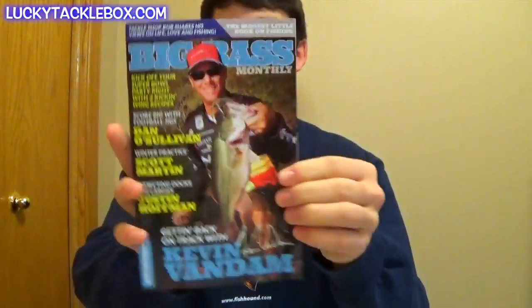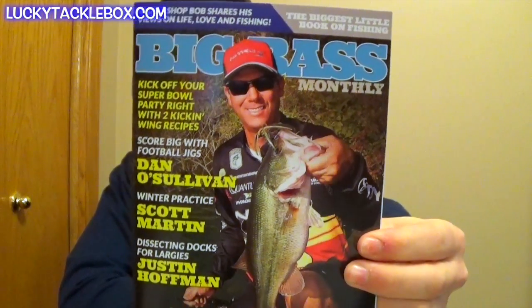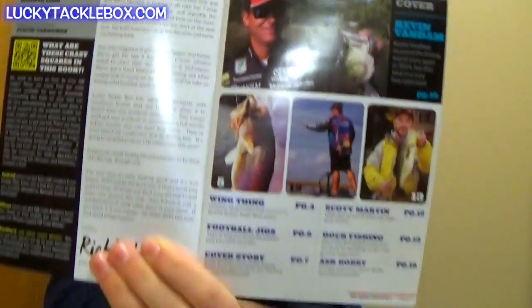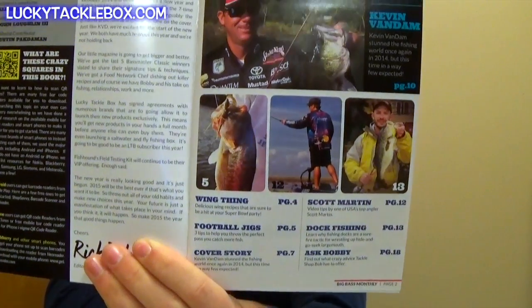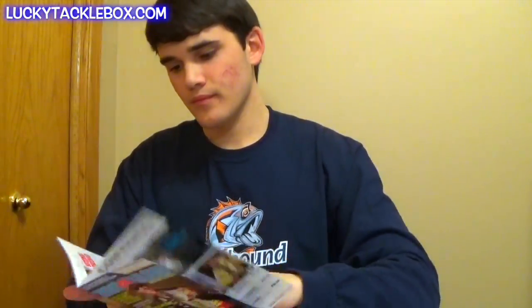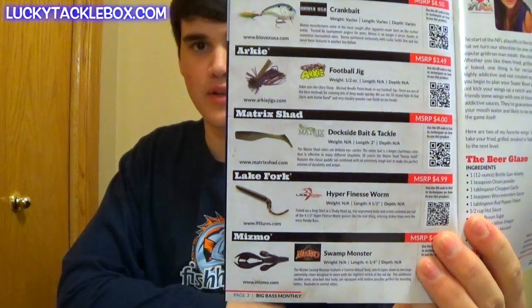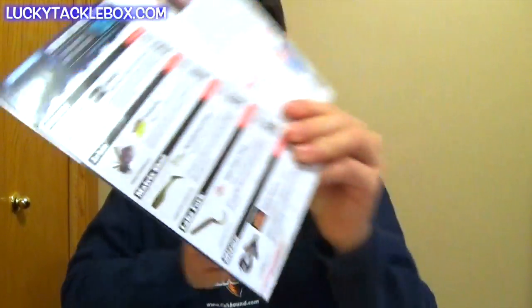To start off, we have a little booklet here. It's got a lot of cool stuff in here. On the cover is KVD. Some of the stuff they have is some Super Bowl wing recipes, score big bass with football jigs, winter practice, and dissecting docks for largemouth, and then getting back on track with Kevin Van Dam. So those are all the things this one features, as well as some of the baits that came in this month's and previous month's boxes, with the prices, description, stuff like that.